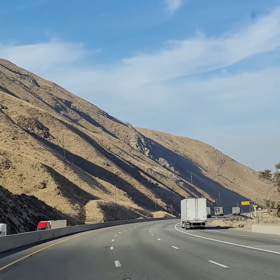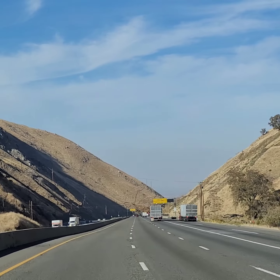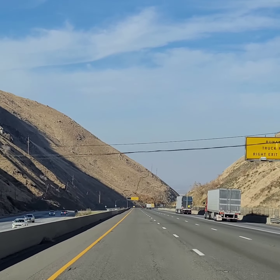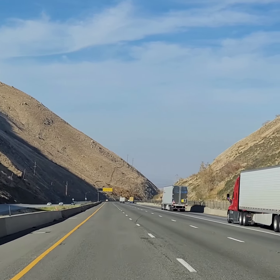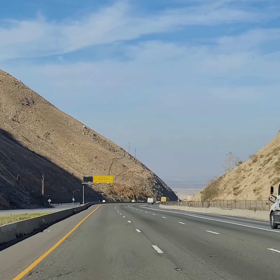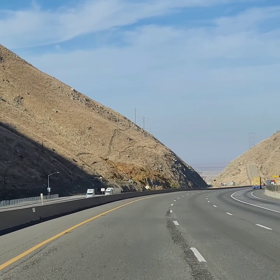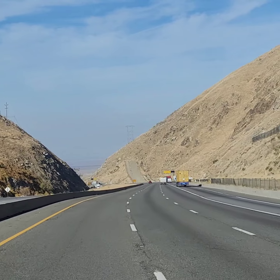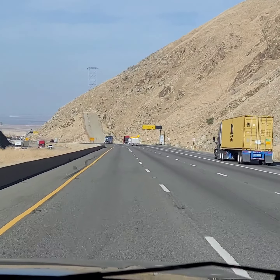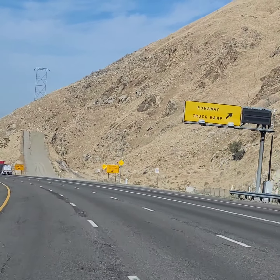And you will see the temperatures drop when you're coming through this area. And you do tend to have higher wind gusts through here, coming through the Grapevine. But other than that, it's really not that bad. I don't think it's any worse than that pass you come through going to Vegas. A lot more lanes. You see, it's continued to go down here, but not as steep. So we're almost done. We're almost down. So you see that runaway truck ramp sign.